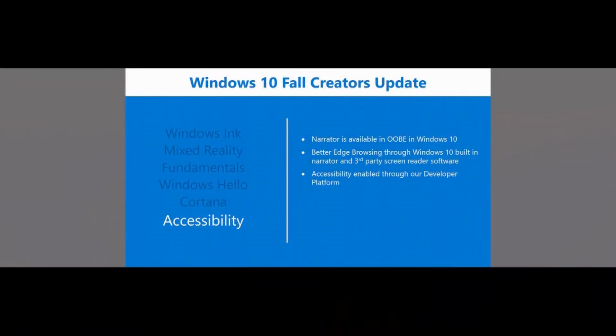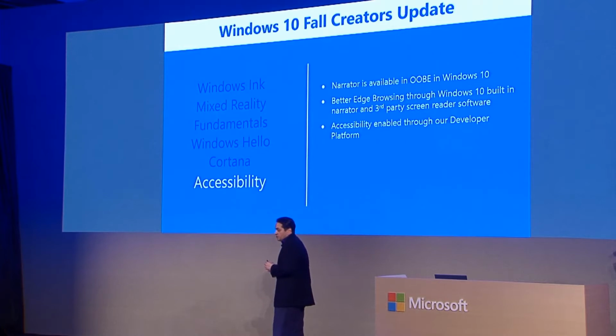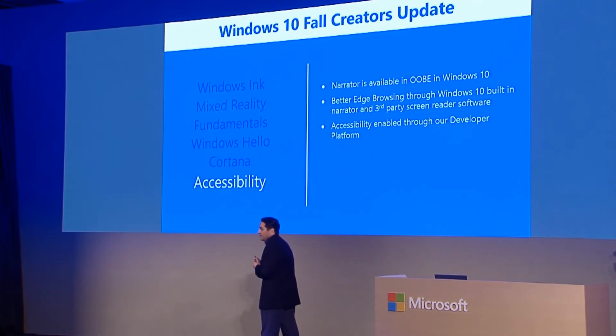I believe we have Shenyan Lin here. Yes, Shenyan Lin and his teacher Shan Chi from the Taipei School for the Visually Impaired are going to join us to demonstrate accessibility in Windows 10.